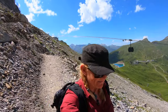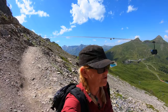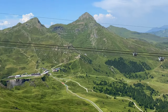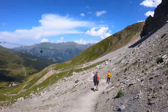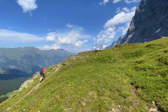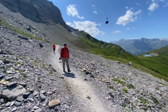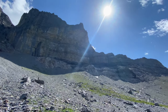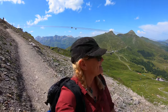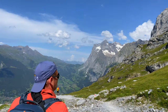So this is a really famous hike that we're doing here, the Eiger Trail. It's about two to two and a half hours to walk down. If you're Dave and I, it'll probably be three because we stop a lot for photography and to show you the beautiful views. But it's great because you take the gondola up and then you can walk down. It's just mostly downhill with a few uphills. So it's a perfect way to get a hike in the Alps without really overexerting yourselves.